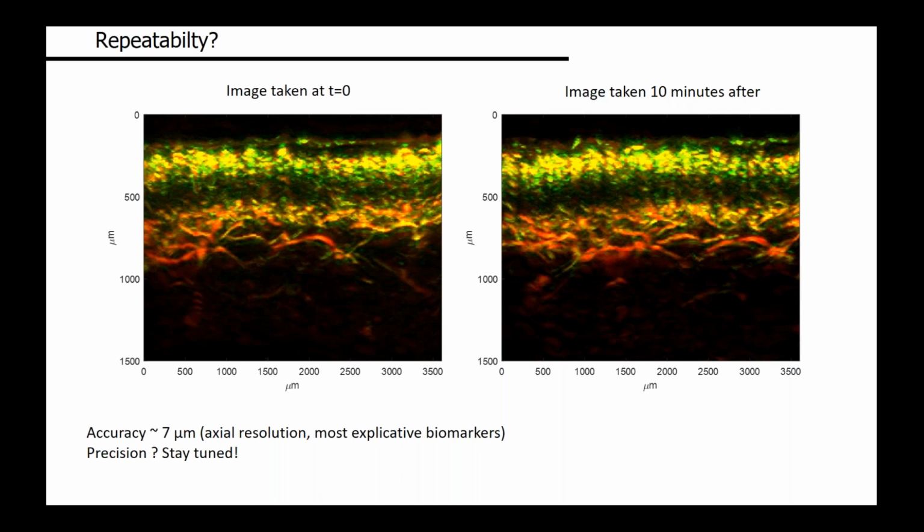But the take-home message is that the accuracy is high, obviously, because it's given by the actual resolution, but the precision is related to repeatability, which is related to systemic errors you may make while doing the measurements. For example, are you always able to measure in the same position? What happens with other systemic errors, like motion and things like this? Our results indicate that for the most explicative biomarkers, the repeatability is very high.